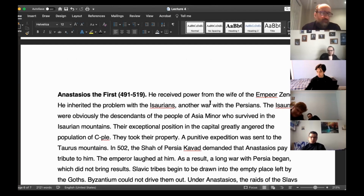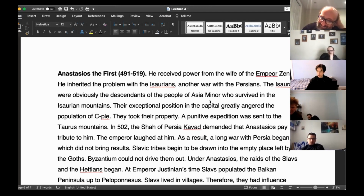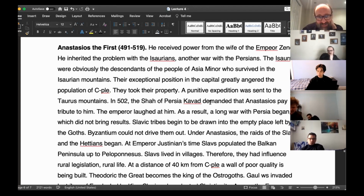Now we are just one short trip away from Emperor Justinian, which is a highlight of any study of Byzantine history. It's coming up. And Anastasius I was just before Emperor Justin. Emperor Justin was a soldier emperor who was Justinian's uncle, another illiterate man who became an emperor, right? And he continued to deal with a severe enemy of the empire, the Persians, right?